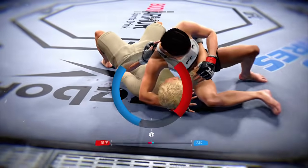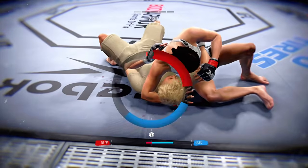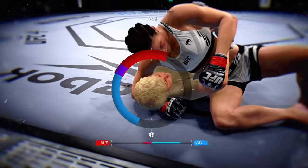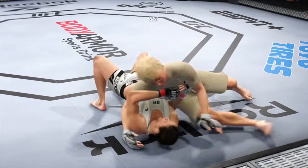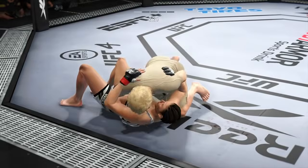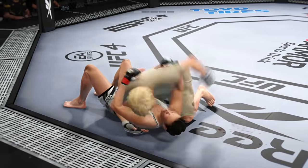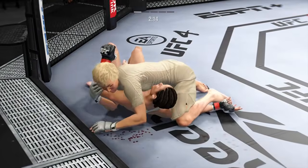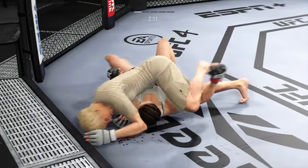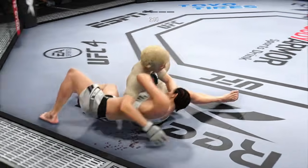Zhang's looking for that arm triangle. Watch triangle, watch triangle. Nicely done. Her ground and pound is downright scary. In constant pursuit of the finish, might get it here. She does a really good job of throwing punches with intent. She never just throws just to be throwing. Every punch is meant to land. Every punch is meant to start or finish.